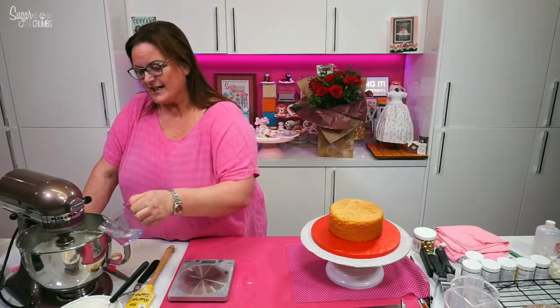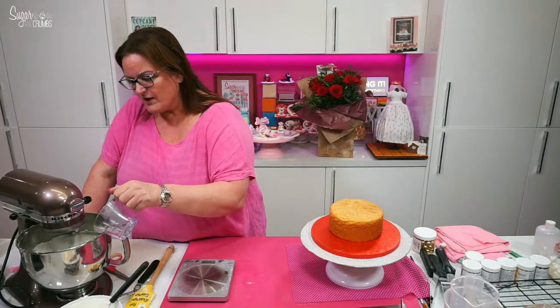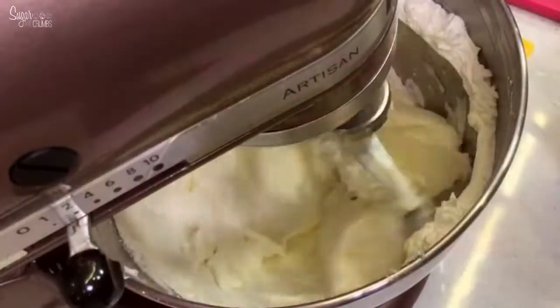So we're just still trickling in the water. Now you'll see, I don't know whether you've actually been able to see that this is really fluffing up, lovely.